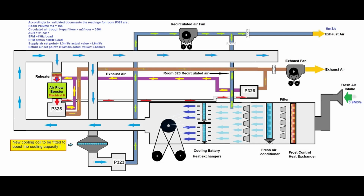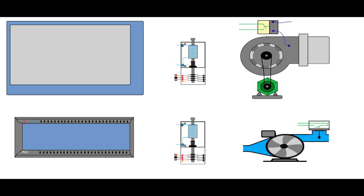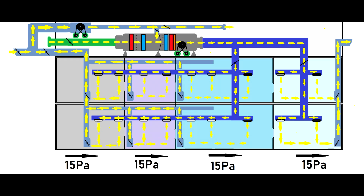The heat exchanger will never build ice and I don't have to use the steam, and that will save a lot of energy. So yes, we are technicians, we're smart, we understand control, we understand a lot of things, and I think we'll always find a solution for a better air handling unit.